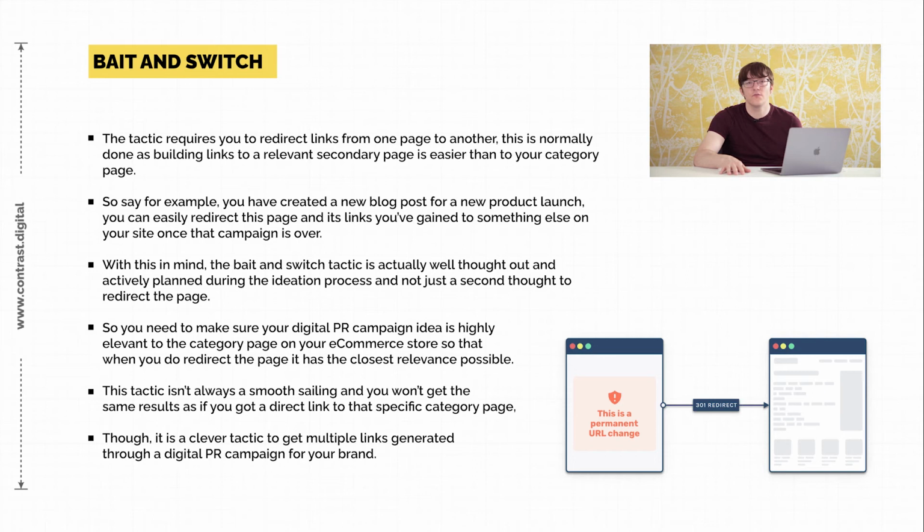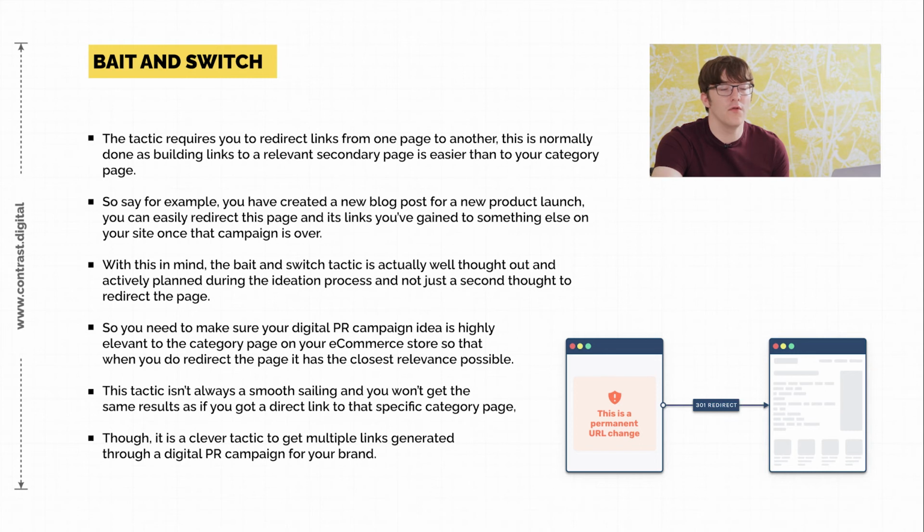One of the final tactics we'll look to talk about is a bait and switch. All this pretty much means is having one bit of content, producing it, getting coverage, and then eventually redirecting it over to a different page. I've definitely known of other big household names doing this approach.